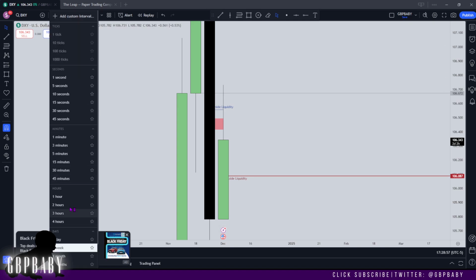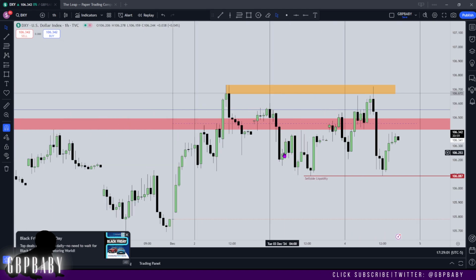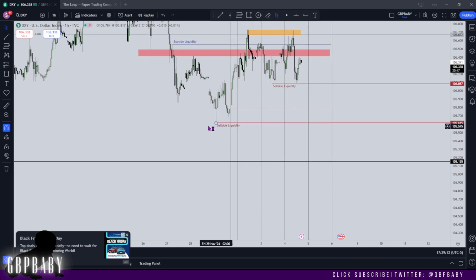So again, if we drop back down to the 1 hour, you can see how we tapped into that and we're still getting rejection away from it. So we're seeing support of our expected PD arrays, which is all great. I'm going to get rid of a few things just to clean up the charts a bit. I'm going to keep the Sunday opening. I'm going to keep our attention on these relative equal lows below here. And then ideally we can start targeting here.